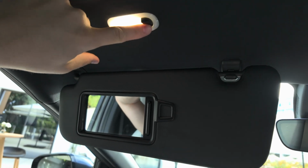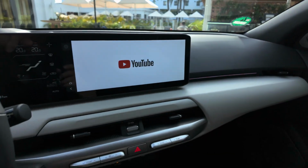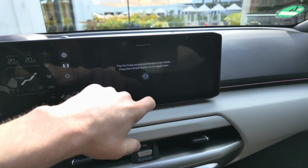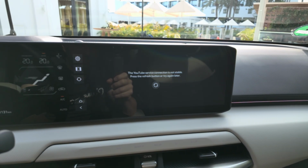By the way, up here you have also the mirror, which is huge, with some LED light, a pretty big mirror, LED lights up here, SOS button, microphones. Anyway, while it's charging, we will take the conclusion really quick. Yeah, it's not working. I don't know why. I will try to make a separate video, and I'll try to make it work.